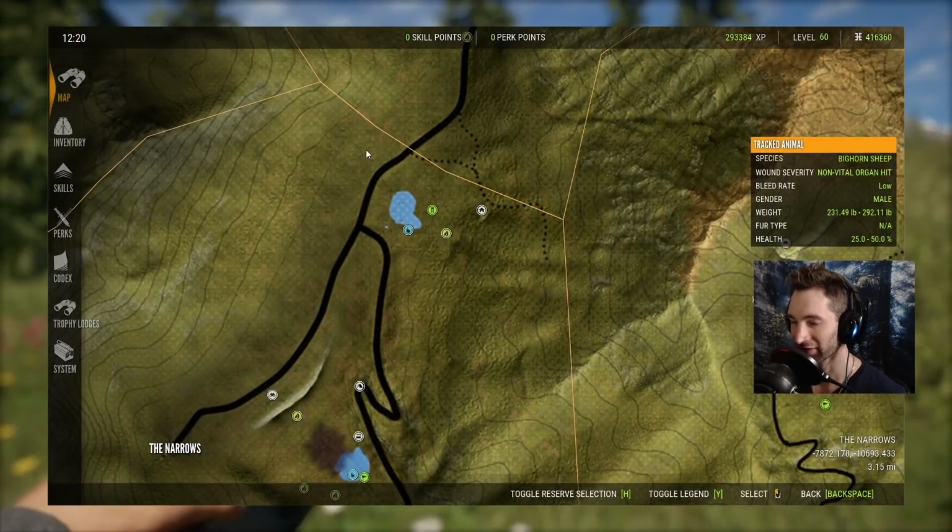Mule deer rest and they eat. Well, they kind of rest and eat sort of in the same area. But you can go all the way around here and you'll find mule deer from 10:30 until 1400. I typically hunt them here, but sometimes my zones disappear. So yeah, from 10 o'clock till 1400 here, here, here. All this area is really good for mule deer.